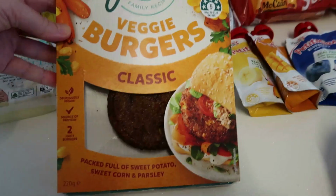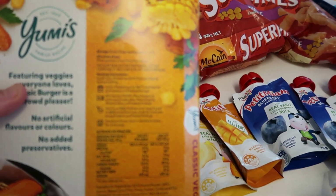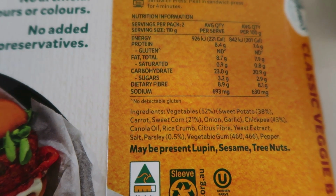But I have tried these before, and when they come on special again, I thought I'd give them a go. But they are really nice. And I'm just going to put some feta cheese with them, maybe some spinach leaves and some cucumber. And they've got some pretty nice ingredients in there, as you can see from here. So I got 2 of them.